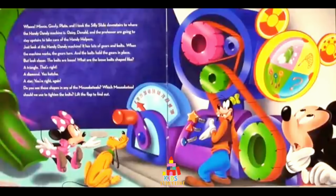Wee! Minnie, Goofy, Pluto, and I took the silly slide downstairs to where the handy-dandy machine is. Daisy, Donald, and the professor are going to stay upstairs to take care of the handy helpers. Just look at the handy-dandy machine. It has lots of gears and bolts. When the machine works, the gears turn, and the bolts hold the gears in place. But look closer. The bolts are loose.